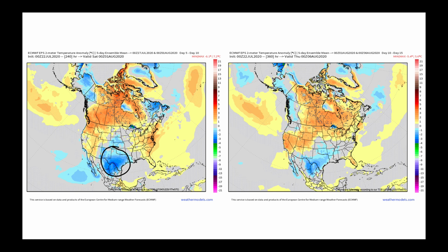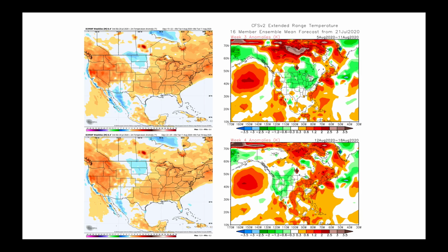And as we stretch this out to day 10 through 15, once again, we do see the jet stream still on a more northward trajectory. But again, due to cloud cover and some recent precipitation, we do see cooler conditions in the southern plains with the warmth spreading on the northern side of this. So we have to watch that very carefully because any subtle shifts in the position of that ridge will change that temperature pattern very quickly.